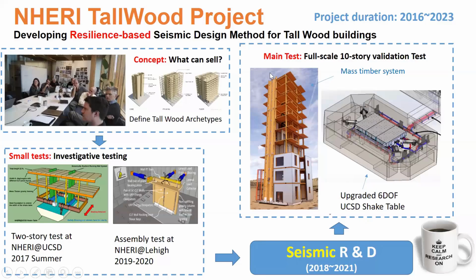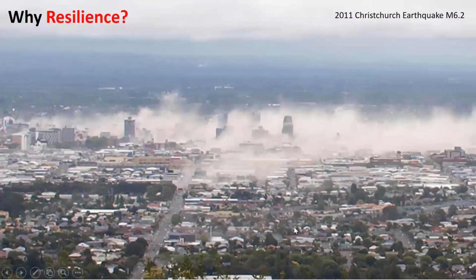Back then, when we did the proposal, the shake table was still 1D, but fortunately for us, it was upgraded to 3D about 2 years ago. So our test is actually one of the first to utilize that facility in 3D. But let's step back and see why we proposed resilience.